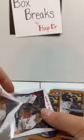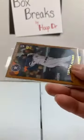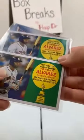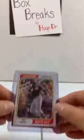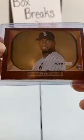And without a doubt, the rookie that we got the most of is Alvarez. We got two of this card with Altuve, two of this Topps card, two of this All-Star rookie card, and then one Aaron Judge. And then we got a couple of Lou Brocks. This version that pops up on the internet a lot, and this version that doesn't pop up near as much, so at least we didn't get shut out.